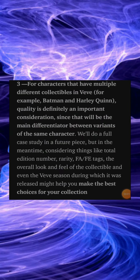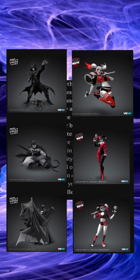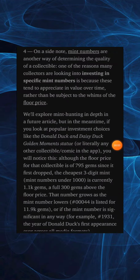Number 3. For characters that have multiple different collectibles in VV, for example Batman and Harley Quinn, quality is definitely an important consideration, since that will be the main differentiator between variants of the same character. We'll do a full case study in a future piece, but in the meantime, considering things like total edition number, rarity, first appearance, first edition tags, the overall look and feel of the collectible, and even the VV season during which it was released might help you make the best choices for your collection. Number 4.